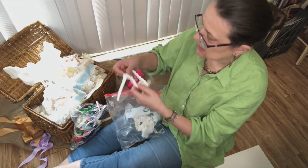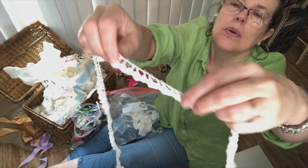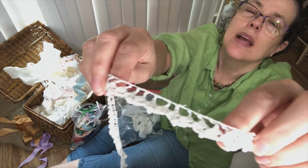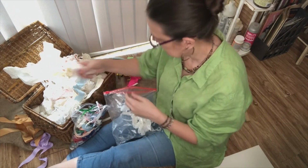But this looks kind of different. It's binding tape. This is really sweet. You can run a ribbon through it. This really looks crocheted. I mean, it's just that style. Let me pull it. Isn't that cute? And you can run the ribbon through it if you want, which I probably would. It's a sweet little piece.